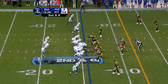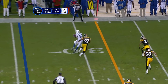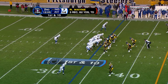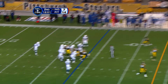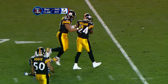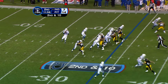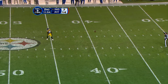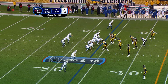2nd and 6. That's going to be good for a first down. First down from the 34. And stays in the game. Peyton's looking for him. Knockdown. What a defensive play by Ike Taylor. Down the field, and on a 2nd and 10, looking for Clark, and it's tipped away right off his fingertips. Follow the quarterback's eyes and look at that. 4 defenders.